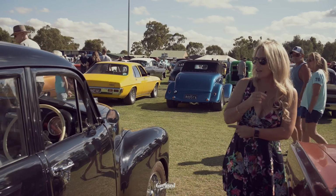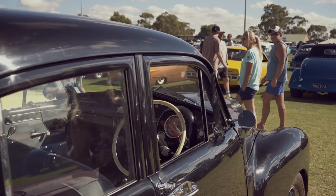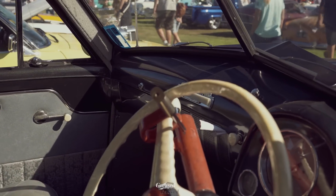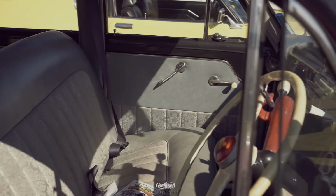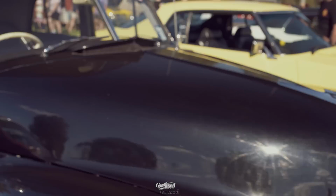FX Holden here. Looks like a custom interior there, grey. It's good to see. I love his club lock there. Greg, get some footage of that. How old school is his club lock right there on the column shift? I don't think I've ever seen one of them before, but he's taking no chances. So that is cool to see.